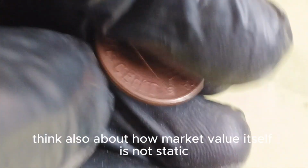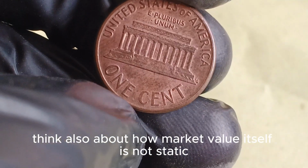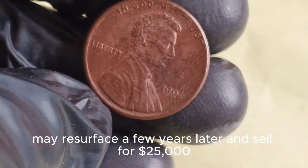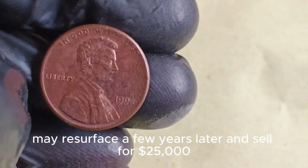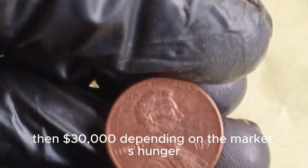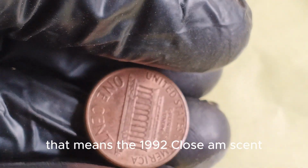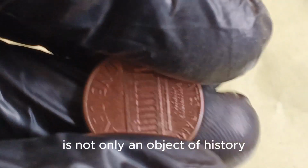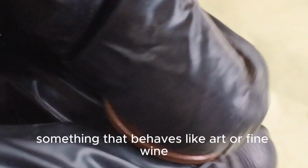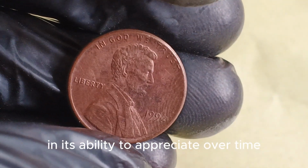Think also about how market value itself is not static. A coin once sold for $20,000 may resurface a few years later and sell for $25,000, then $30,000, depending on the market's hunger. That means the 1992 Close AM cent is not only an object of history but also an asset, something that behaves like art or fine wine in its ability to appreciate over time.